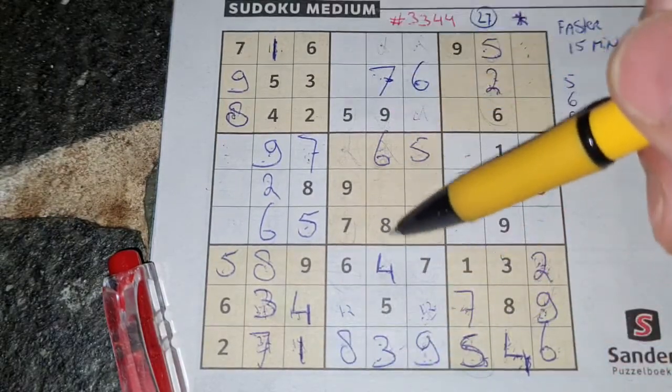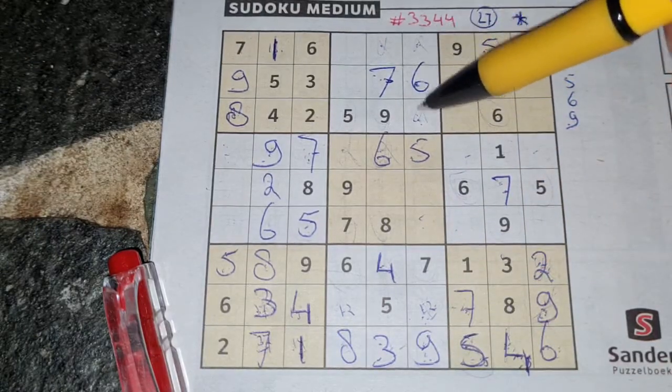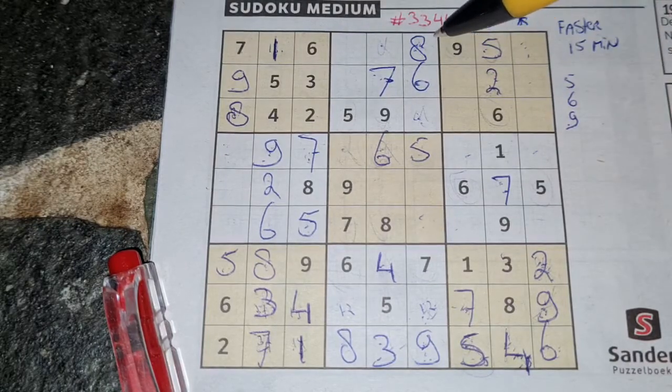8 in this column. 8 in the middle column. So the column next. The only 2 places for the 8 should be here. Oh, there. We see there. And 8, no 8 there. 8 should be there.